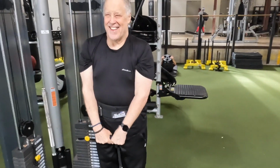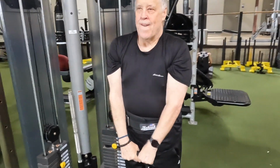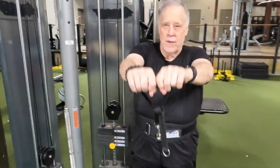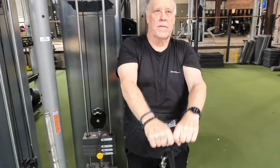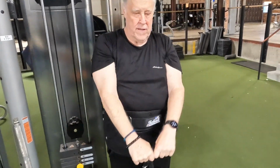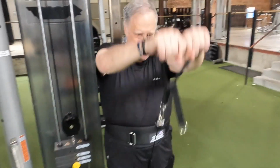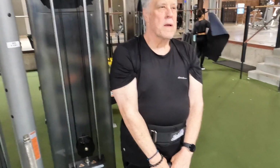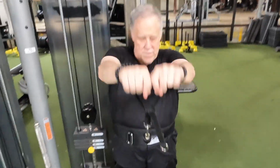We're not quite done yet for the day because we're going to squeeze in one more thing. I've been talking about including farmer's carries a lot more recently, mostly for core stability and core strength. So we're going to do a couple of sets of farmer's carries after this, which you are more than welcome to hang around and watch. And then one last thing that I'll show you at the end.